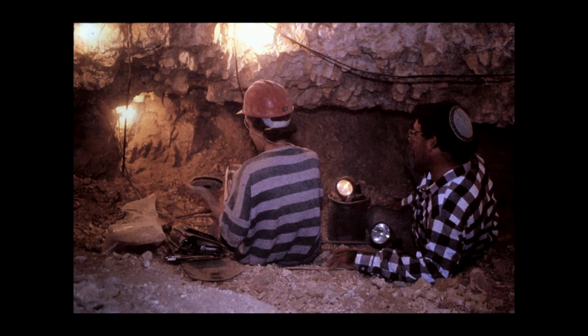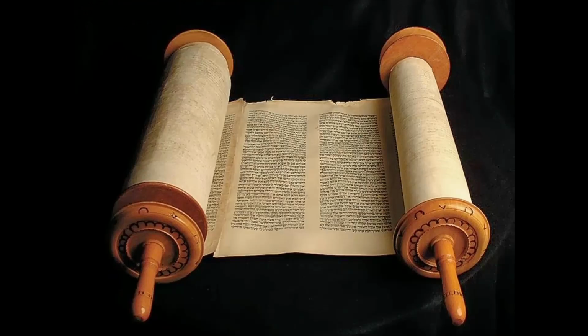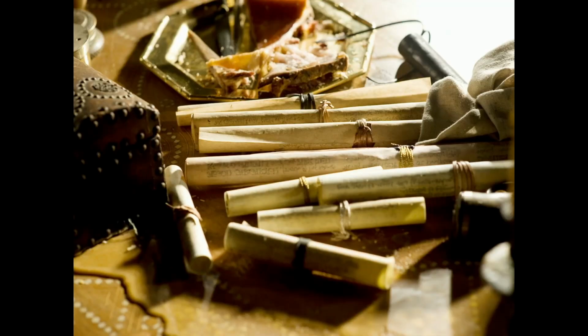All in all, scores of caves have been searched and excavated, and the remains of 500 to 600 manuscripts, or large portions of manuscripts, and multiplied thousands of fragments were found by various expeditions down the top half of the western shore of the Dead Sea. The scrolls were all religious, some in Aramaic, some in Hebrew, and a few in Greek. Over 100 of them are copies of parts of the Old Testament.